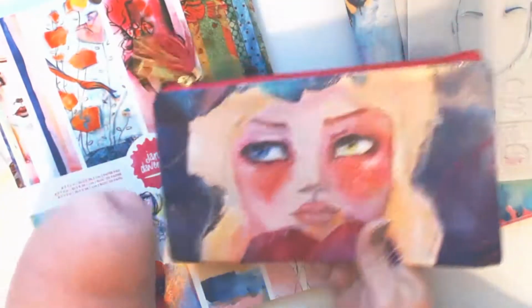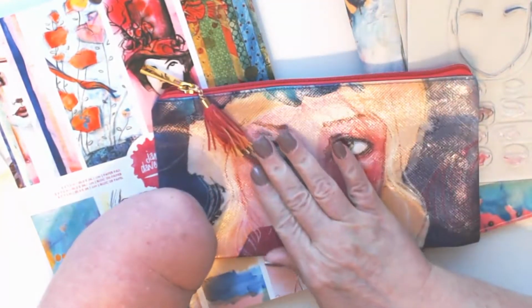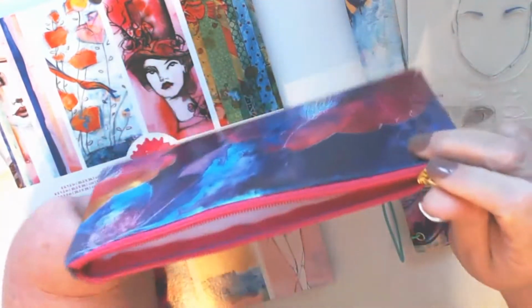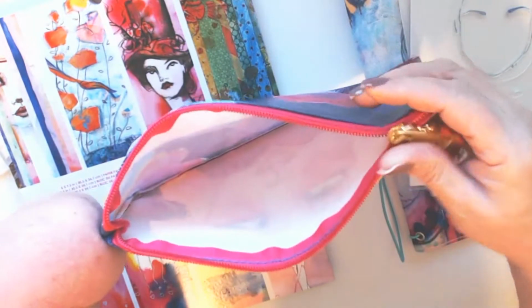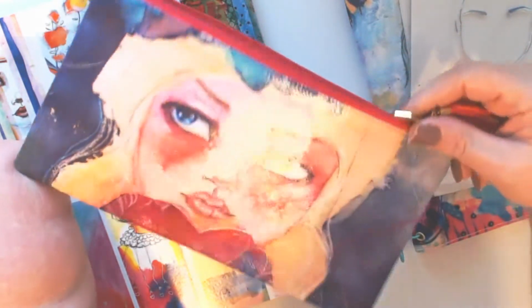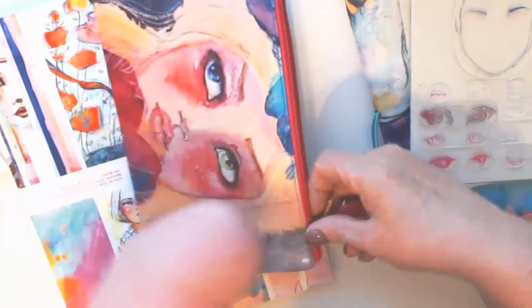And then the zipper pull has one of these cute little tassels on it. The zipper opens quite easy. It's a strong zipper pull, and you can fit quite a few pens and pencils in here for your art markers and stuff. So this is quite nice.